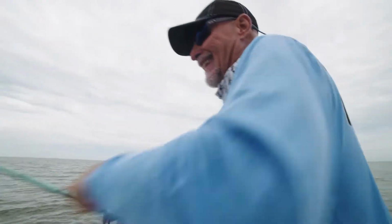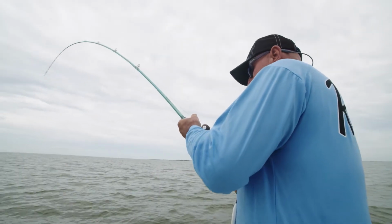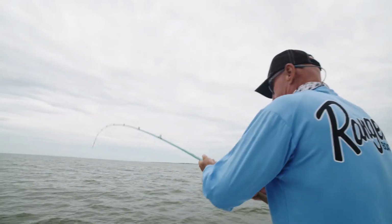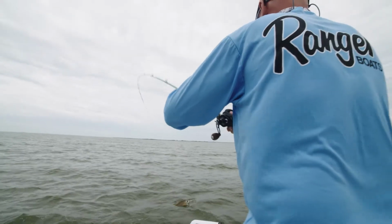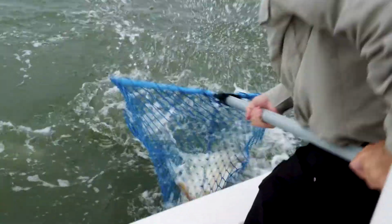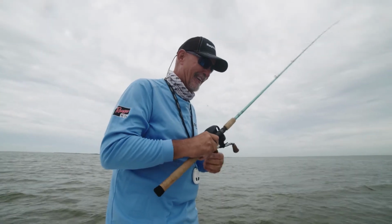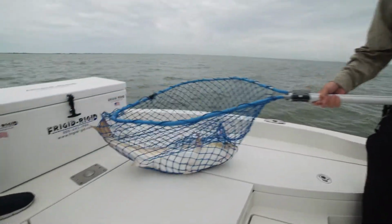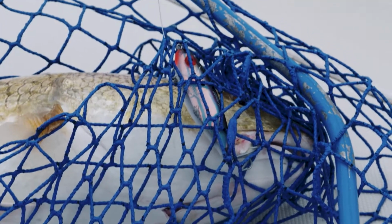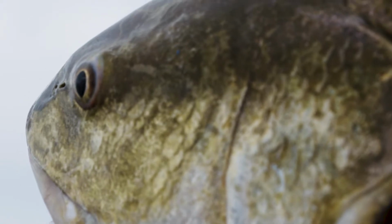What a strike, man. That thing just about ripped the rod out of my hand. Just about ripped it clean out. That's how you do it, fans. Right there. Ooh, that is a very large specimen there. Look at that tank. That is a huge male fish. That thing's beating its drum, just burp, burp, burp. What a strike, brother. That was epic.